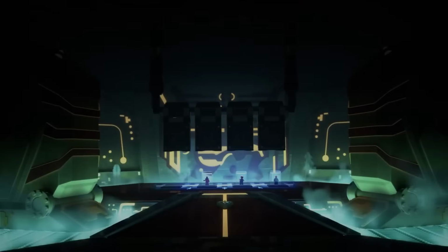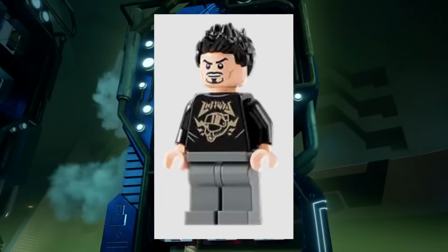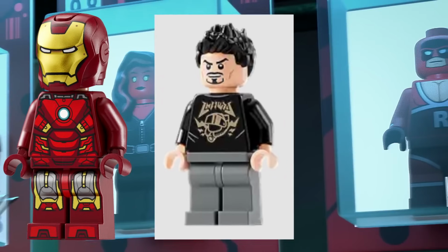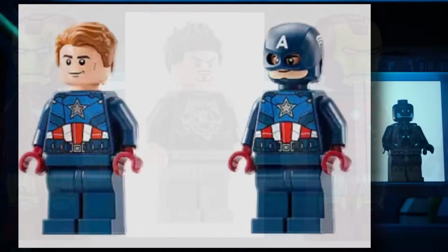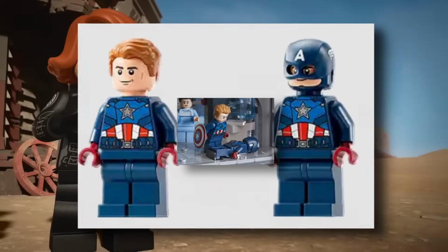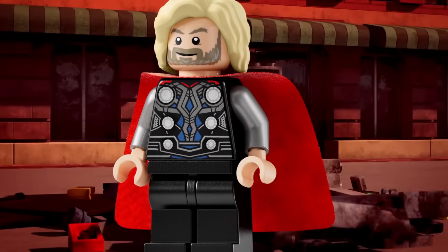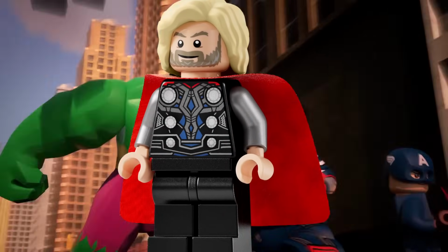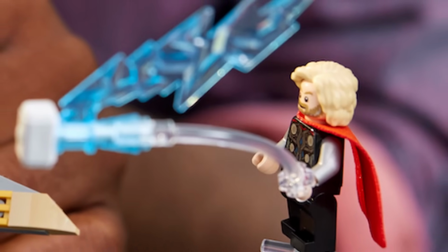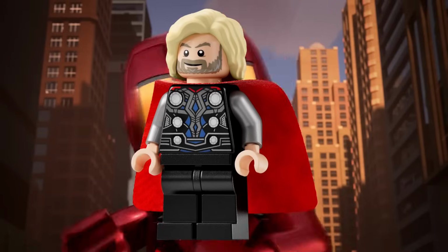Obviously, the classic Avengers will also be getting some representation here, with Tony Stark getting a minifigure of himself, as well as 2 Iron Man minifigs. Captain America gets 2 minifigures to allow you to recreate the previously mentioned scene. Black Widow and Hawkeye each get a minifigure as well. Thor gets a minifigure, as well as this really cool new superhero flight stand for Mjolnir to give you the flying Mjolnir effect, so that looks very cool.